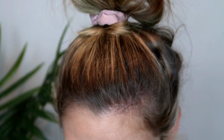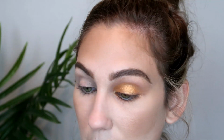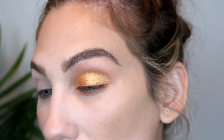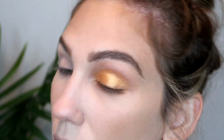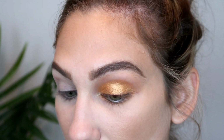But again, I'm going to go ahead and spray my brush also so we can see what it looks like with some Fix Plus added. Once again, it's just bringing out the metallicness to it. That's a really beautiful gold. And that's a lot of gold. Okay, so there is the shade Tangerine Dreams.